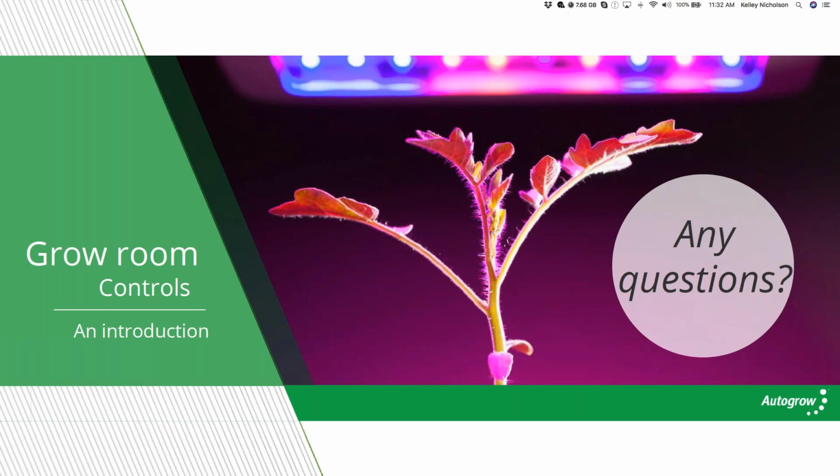So Kelly, why would you want to automate your feed schedules? Well, depending on the plant that you're growing, the feed schedules can change weekly. In the very beginning, let's say, of a plant.